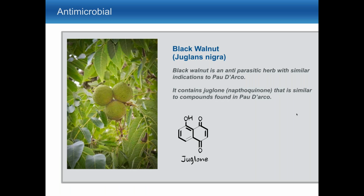So pau d'arco and wormwood, in my mind, could be used interchangeably in the formula. I've never used them both together. I think they're both great herbs. Black walnut is what grows wild around here. There's tons of black walnut in Guelph, and actually in most places.